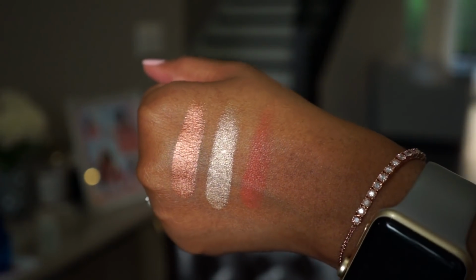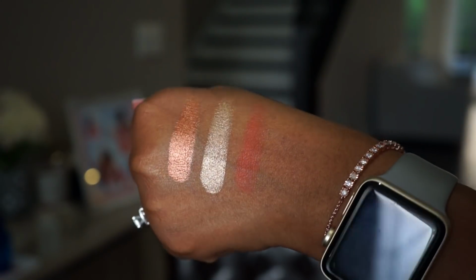The orange shade, obviously I've been wearing as a blush, and I'm wearing it today. Not sure if you can tell, but I absolutely love it. It's really pigmented. It lasts all day. And it blends well. Even though it's really pigmented, it's not like it looks like clown makeup as long as you don't apply too much. So you only need to use a little bit, but it blends out really well so you don't get that dot on your cheek, if y'all know what I mean.